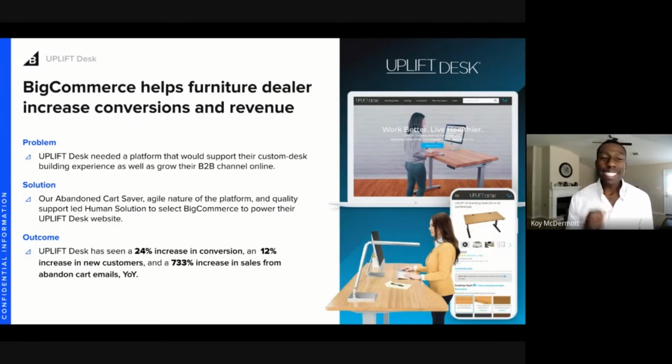So Uplift Desk needed an e-commerce solution that would give their shoppers the custom shopping experience they needed. In comparing e-commerce platforms, they were looking for a partner that would support them, had a strong and evolving product, and had the agility to give their team the ability to test and implement their business ideas. So they chose BigCommerce because of the robust nature of our platform, the quality support they provided, and the ability to integrate their custom desk building solution.